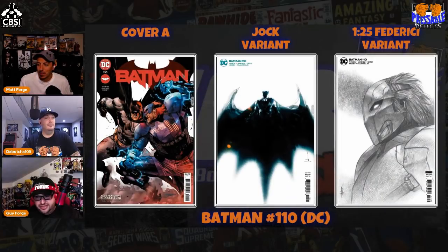Next up from DC, guys, you've got Batman #110, just in time, obviously, for 4th of July. You've got Batman versus Peacekeeper 01 there. You've got the Instigator versus Ghostmaker in a kung fu showdown. Come on. You've got the Jock variant, which has something crazy going on over there. You've got the Federici. We always like these Italian guys, man. All right? I like that Jock.